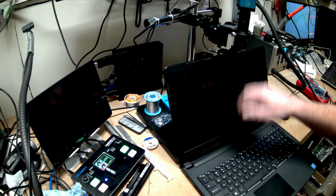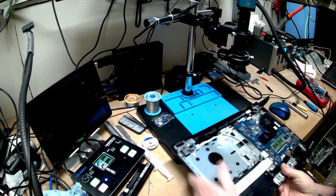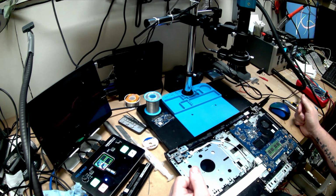So I'm going to get this put back together. I'm going to order a brand new SSD for this, as I am out currently. And that shows you how this works.